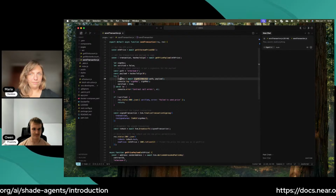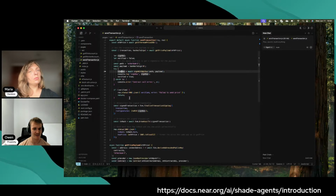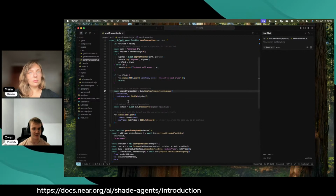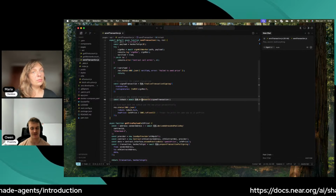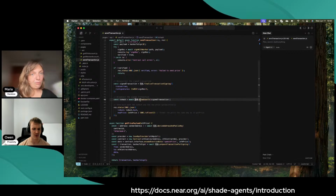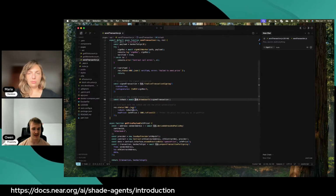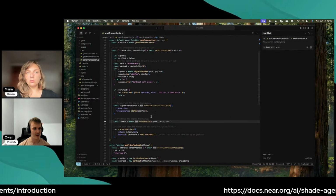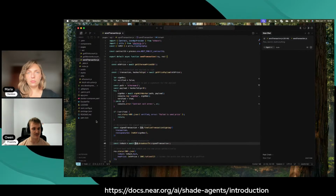So we get this signature from the agent contract, and then we basically add the signature to the transaction, and then here we broadcast that transaction to the Ethereum network. It's actually Sepolia. And then once we have that transaction hash, we just output that from the API route. And that's everything that this shade agent is doing.